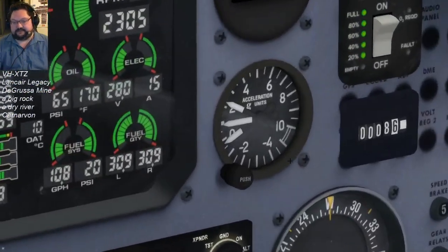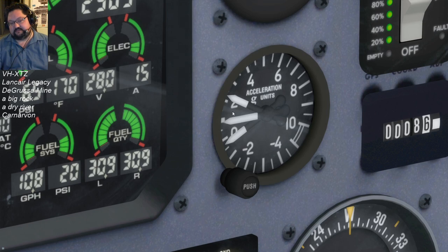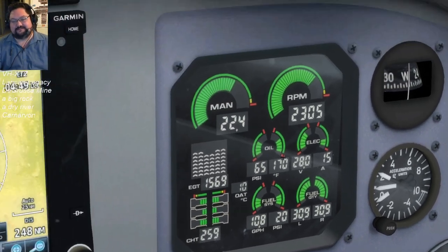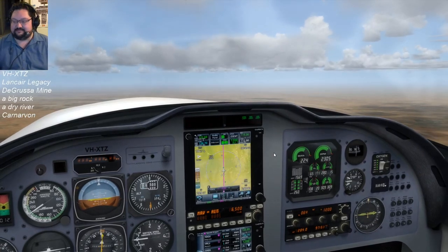We've got a G meter over here, which I should probably push back to standard, but there's 0G, there's 1G, there's 2G. And as you can see, we can push it all the way up to 8 or negative 4. You'd be trying to break the wings off it if you went up to 8. But anyway.